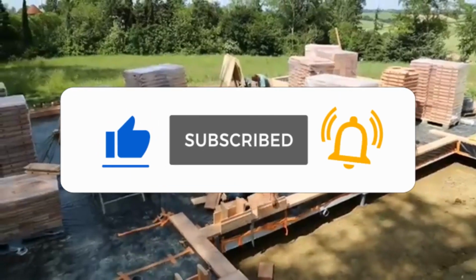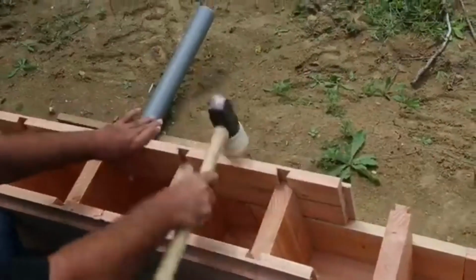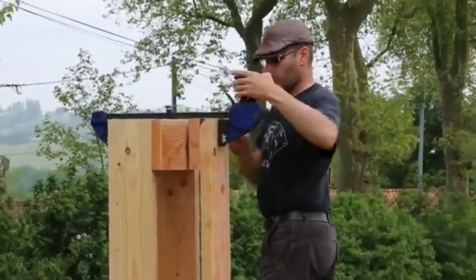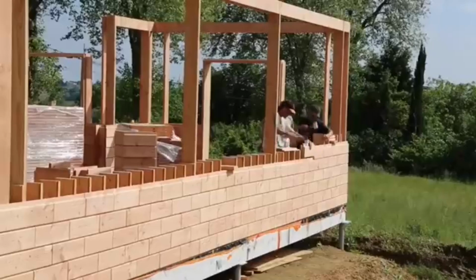The inside of the walls is filled with wood shavings to keep the house warm. This makes the house use less energy. It takes much less time to build a house with BrickAward than with the old way of building wooden houses.